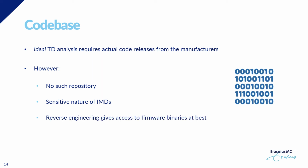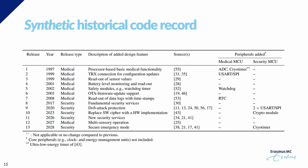The other potential option is to reverse engineer explanted IMDs. However, this method will only give us access to the firmware binaries at best. The above obstacles necessitate employing a code base that is synthetically created based on publicly available manuals, news articles, data sheets, and so on. As a result, we started by constructing such a historical record of IMD design changes captured as code releases over time, targeting both medical and security aspects of those IMDs.